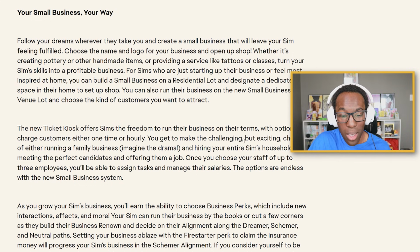You get to make the challenging but exciting choice of either running a family business, imagine the drama, and hiring your entire Sims household, or meeting the perfect candidates and offering them a job. Once you choose your staff of up to 3 employees, you'll be able to assign tasks and manage their salaries. The options are endless with the new small business system, which honestly, it does look like it, but I also am remaining hopeful that there's more options with other packs.